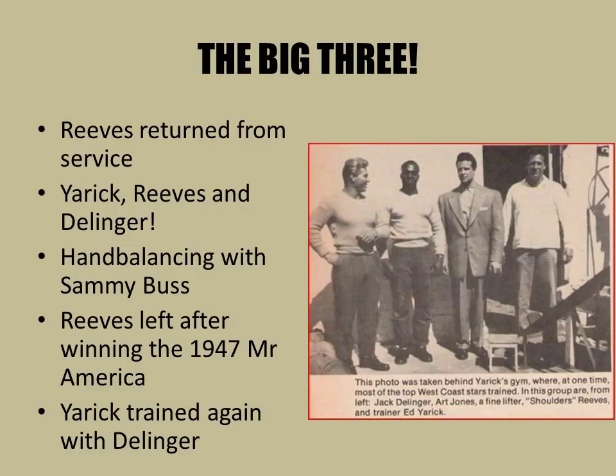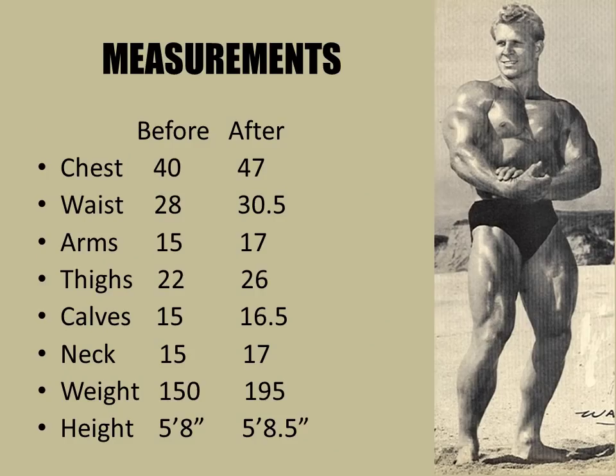So Yarick then contacted Jack, and the two once again trained together for 6 months. Now here are Jack's measurements after his outstanding transformation at 21 years of age. We have his chest before at 40 inches and after 47 inches. That's a 7-inch increase. Waist went from 28 inches to 30.5 inches. Arms 15 to 17 inches.